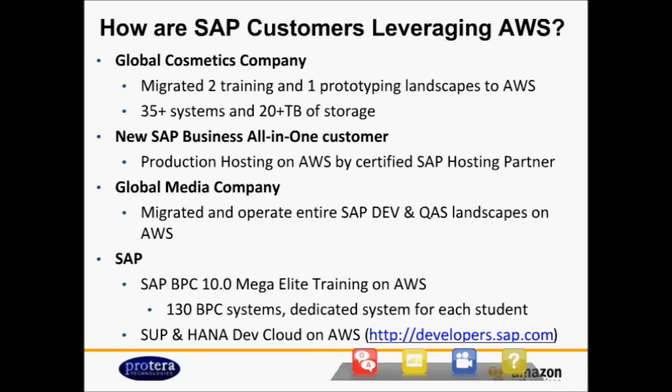And then I've put a link here to a website on SAP's website where you can actually launch your own SUP or HANA development environment in a similar fashion, where these are pre-installed, pre-bundled instance images. We call them Amazon Machine Images. And again, within less than 10 minutes, you can have your own environment up and running, and you can play with this.